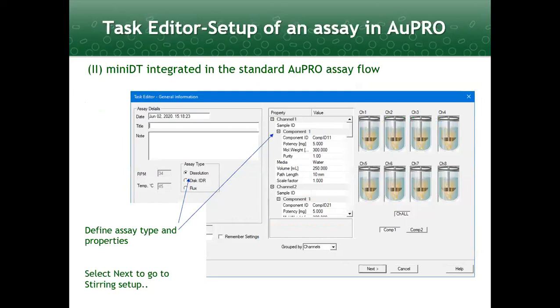You can also integrate the miniDT in the standard AUPRO assay flow. In this case, you'd go to the task editor, select the assay type, in this case, of course, it's dissolution, and then set up your properties in terms of the component name, potency, molecular purity, water volume, etc., probe path length, all the standard setup you would have currently with your Rainbow.